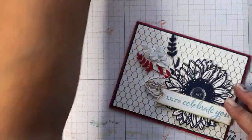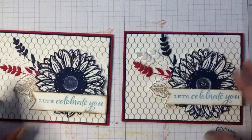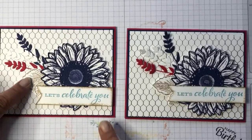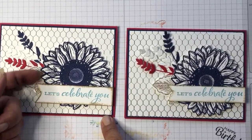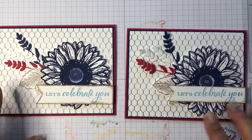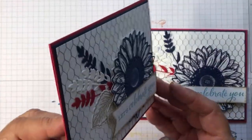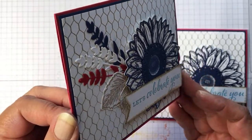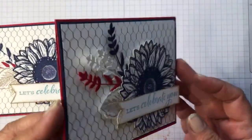All right, so there's this one, and there is this one. Again, you can see the difference in the two. This is more tacked down. This one is not right underneath the flower. It's more on the card. So you can see a little bit of difference. I'll try to show this to you guys. A little bit of difference on this one compared to this one.